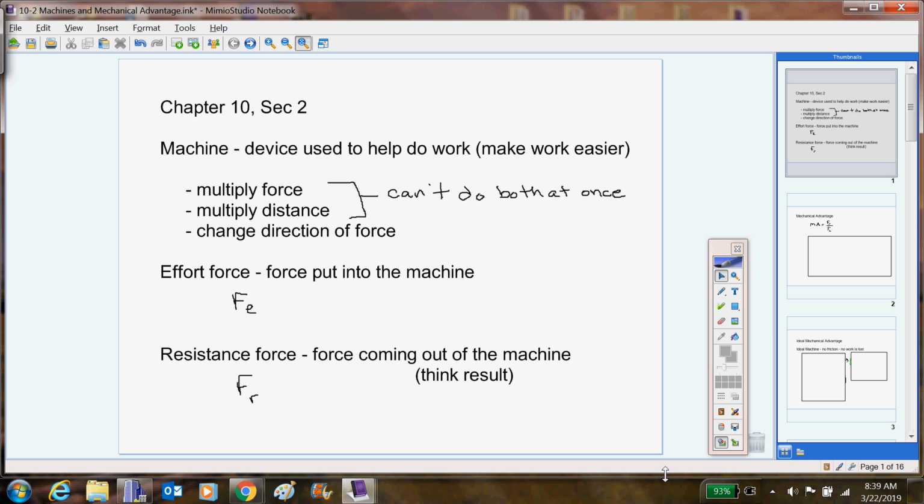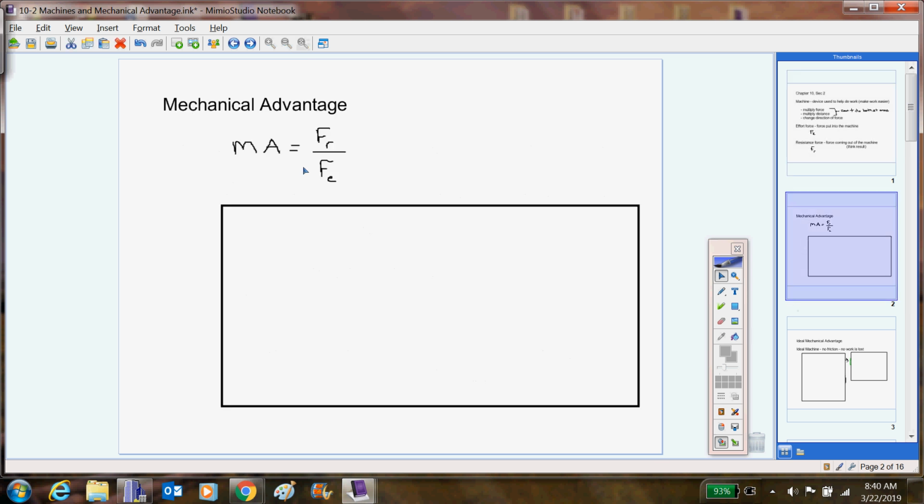And it is often useful for us to have forces that increase, because it's extremely helpful and it gives you an advantage. We call that advantage in the physical world a mechanical advantage. So our mechanical advantage is a ratio of the result, the resistance force, divided by the effort that you put in. If your numerator, the resistance, is greater than the effort you put in, the fraction comes out so that the mechanical advantage is greater than 1.